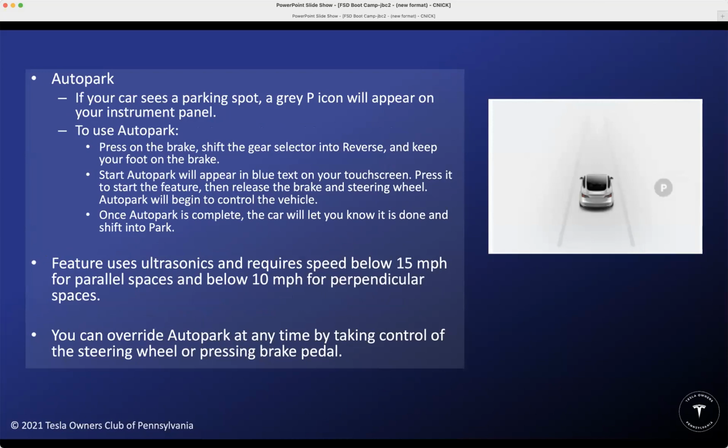Okay, so if you have the FSD package, you also have Auto Park, which sometimes can be elusive, to say the least. But I have found that under the right conditions, it does actually come up and work. The right conditions being you can't be going more than 15 miles an hour to get a parallel parking spot. You probably better stay below that.